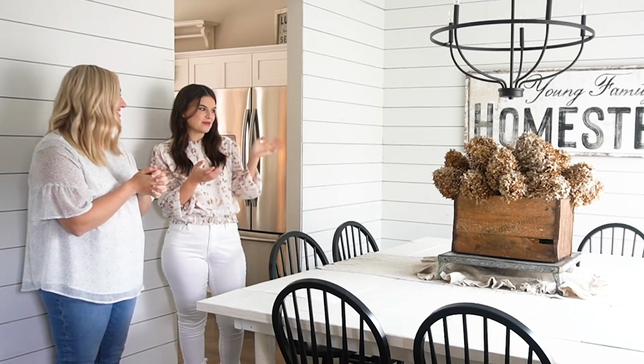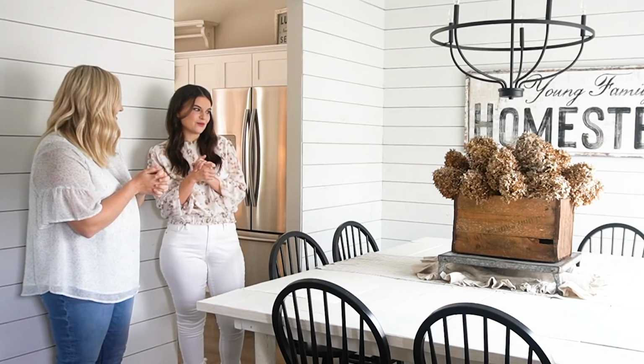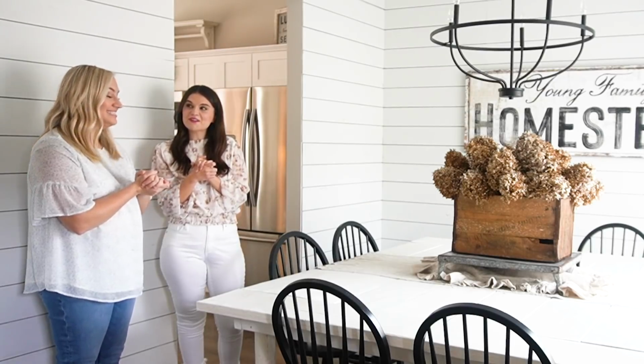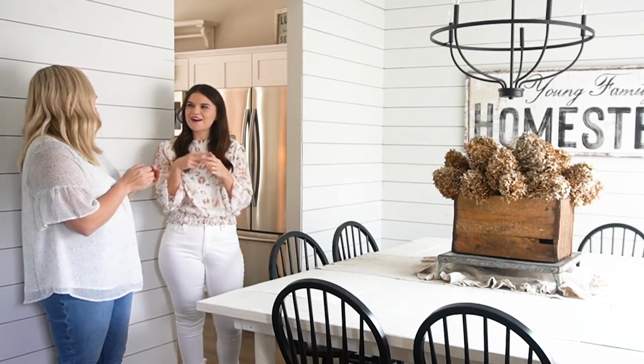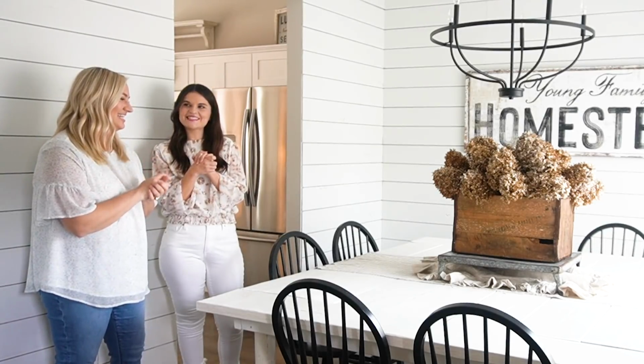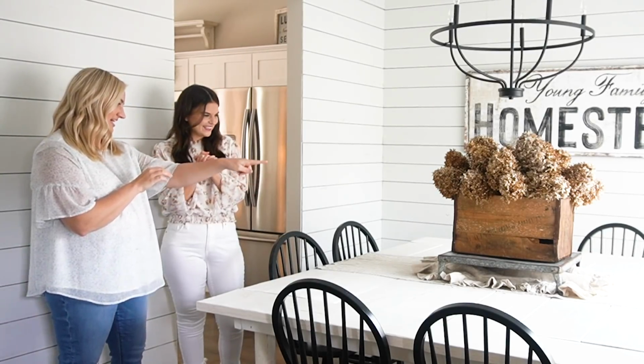So I got to pick these lovely beauties, and they are real and dried. So you just found them? Yeah. That's impressive. Driving down the road, I have scissors in my car, and I just pull over when I see something pretty. Okay, good to remember.